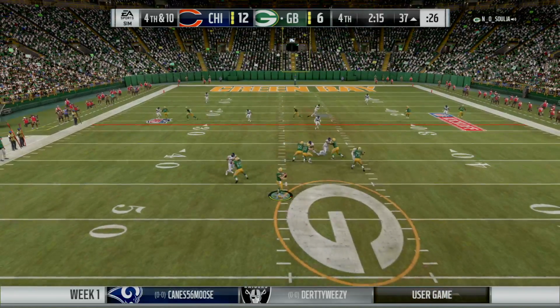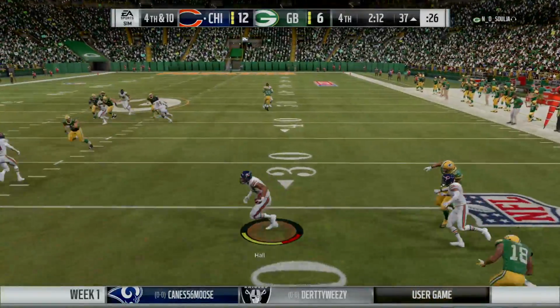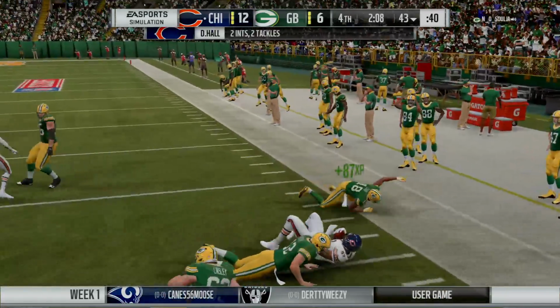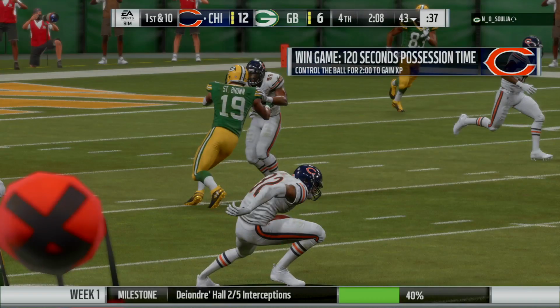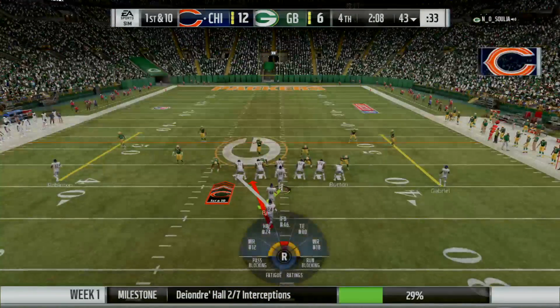Now Rodgers got to have this one. And, oh, a crusher there as it's intercepted. Picked up by DeAndre Hall. And he's able to get it back here to the 43-yard line. The Bears in good field position to start out 1st and 10.